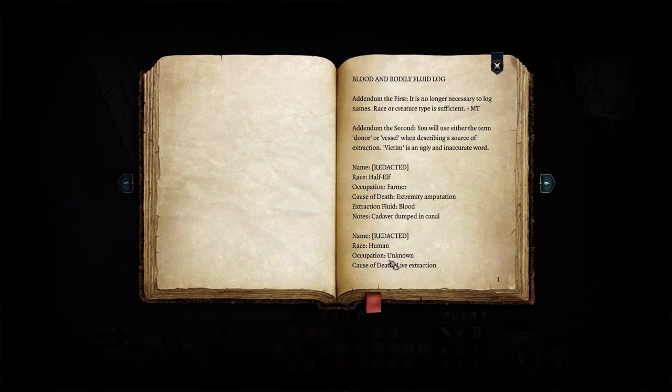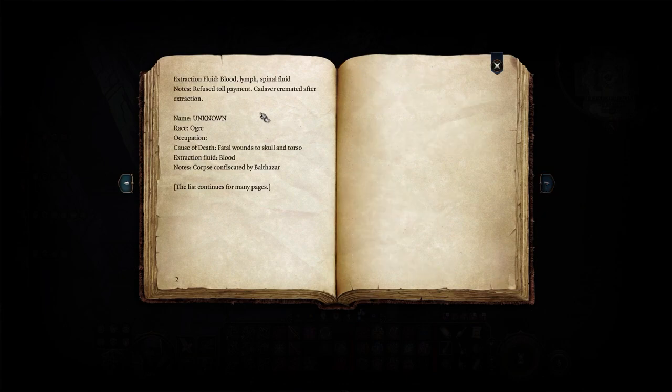Name, redacted. Race, human. Occupation unknown. Cause of death, live extraction. Ew. Refused toll payment. Cadaver cremated after extraction. Ogre. Fatal wounds to skull and torso. Extraction blood. Corpse confiscated by Balthazar.